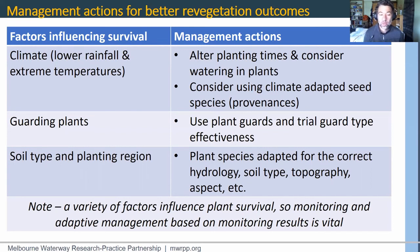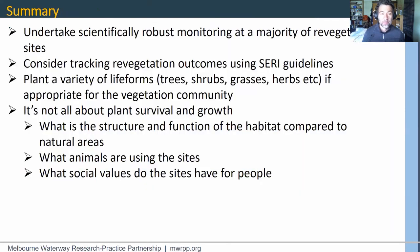We also need to know what the soil type and planting of our region is. And we really need to make sure that the plant species we're using are best adapted for that type, depending on its hydrology, soil type, topography, aspect, etc. And it's not just climate or environmental extremes that are likely to influence our plant survival. There's a whole load of different factors that influence it. So we really need to undertake monitoring and adaptively manage our plantings over time to get the best results.